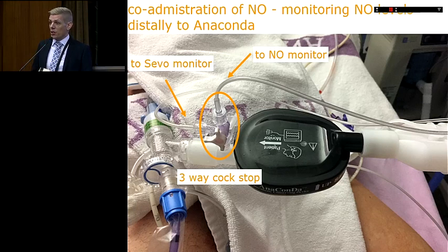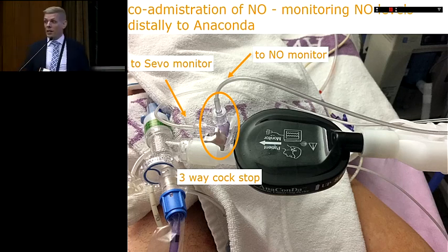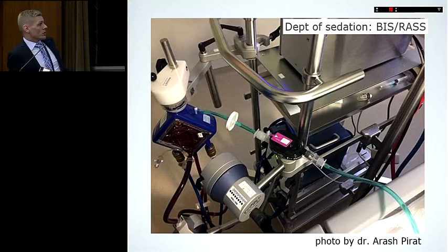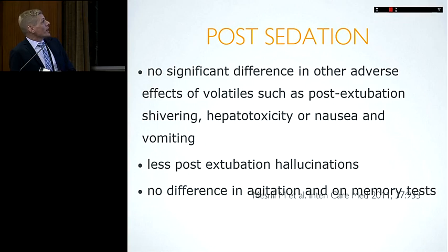In case you're using nitric oxide, be aware that the Anaconda will scavenge up to 80%, so you need to measure your NO after the Anaconda and then set it accordingly. There's also some innovative use in patients with VV ECMO. Dr. Arash Pirat is using it by simply introducing the Anaconda into the flush gases of the veno-venous ECMO.